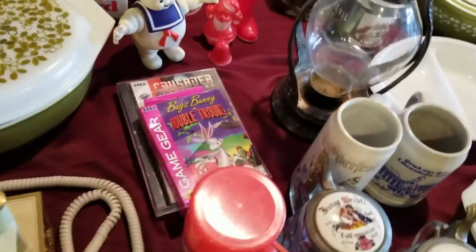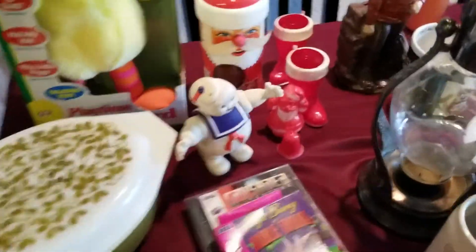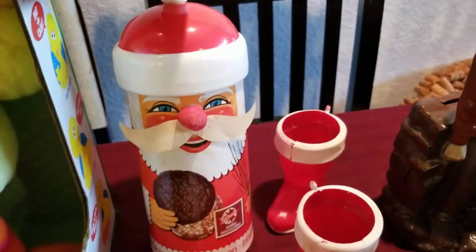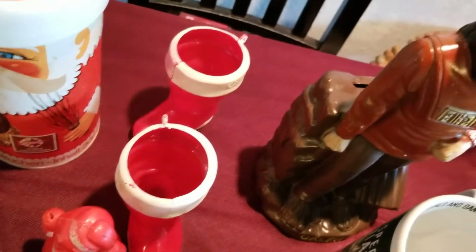Okay, so from that, we move on to everything else that we picked up along the way. We have this cool little cookie container from Germany. It's from the 50s. It's Santa. We picked up these two blow mold stockings, our boots, they're for Reese, as well as a Santa and a bell.